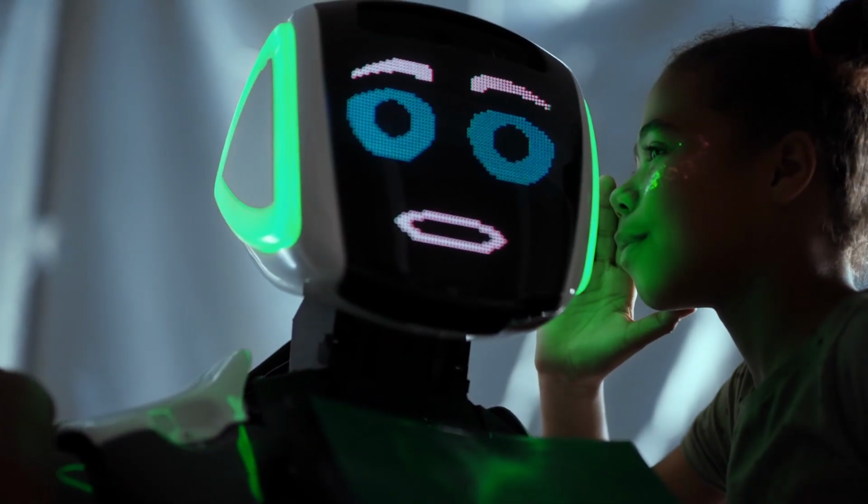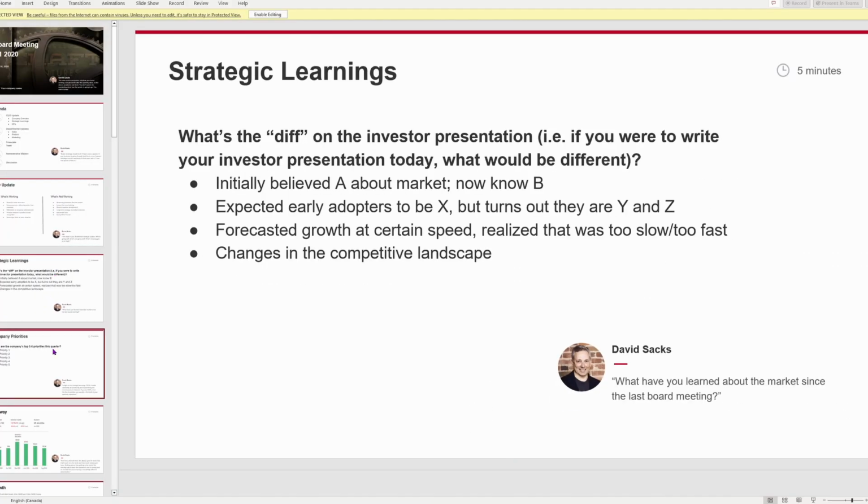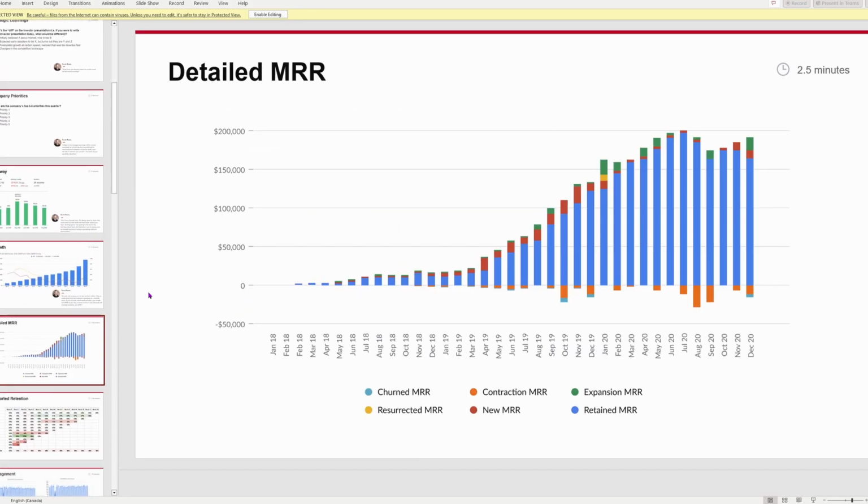You could make some great looking graphs. Ask Copilot, can you make a dashboard? Can you make a board deck based on these specific graphs in this specific tab? So it's gonna save us a lot of time of manual data entry, and all of this will be automated.